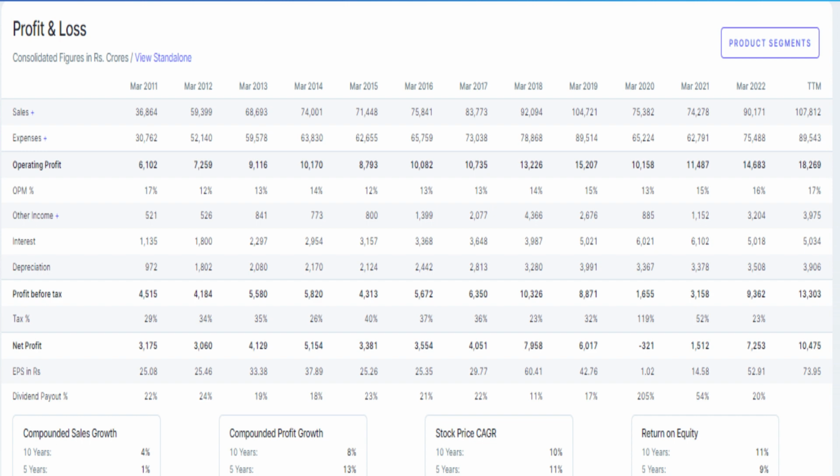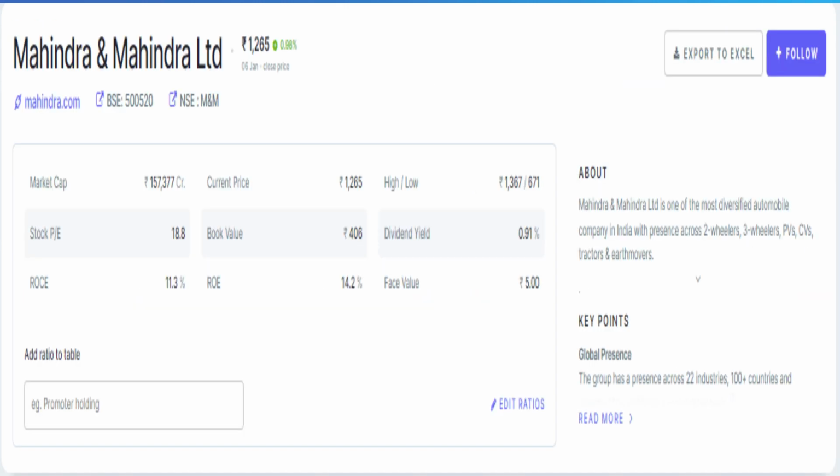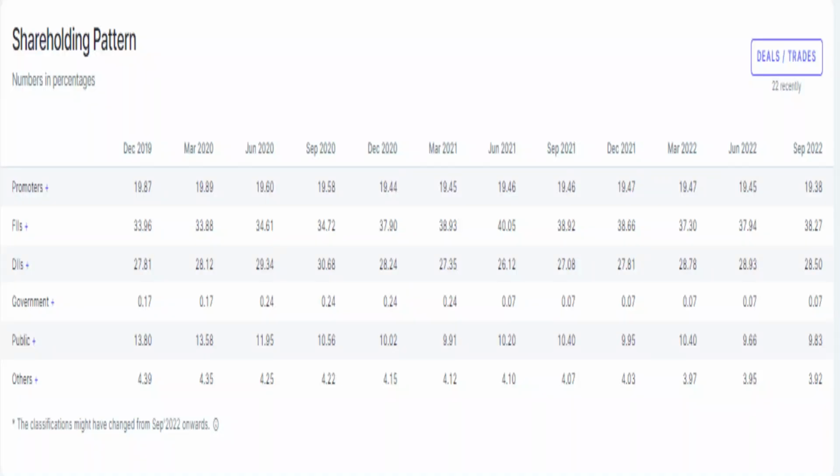The company's total assets, net profits and net growth have increased tremendously in almost each and every year. The company has a huge stake of foreign institutional investors as well as domestic institutional investors, as well as banks and bonds, which are heavily involved in this specific company.